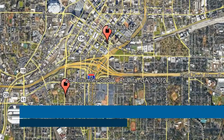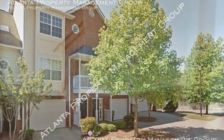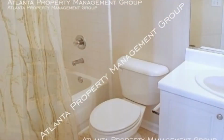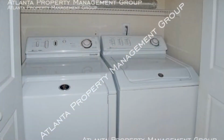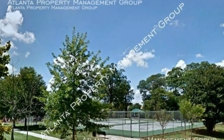Check out this available property. This property is located at the address on your screen. This is a wonderful two-bedroom property. It features a spacious living area, a separate dining room, an entertainment deck, and a fenced-in yard. Don't miss this one. You can book a showing time online or call us now.